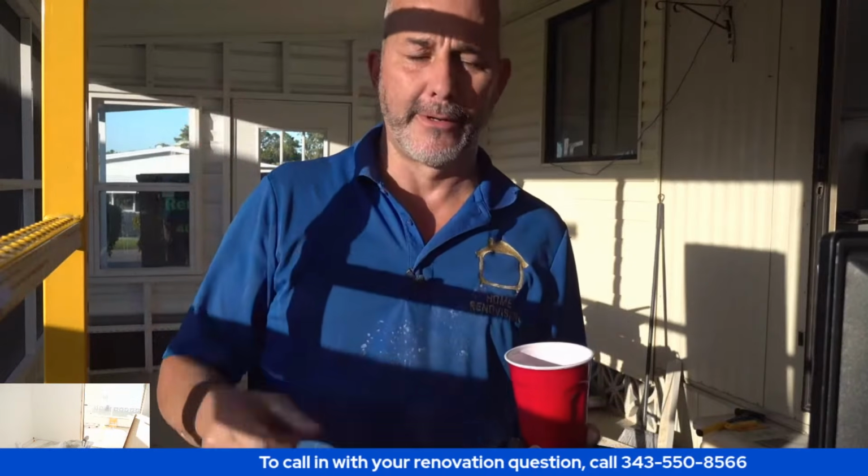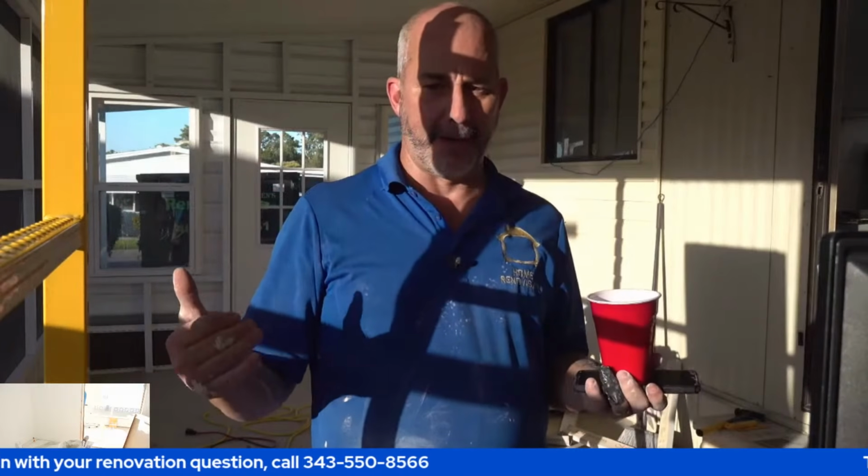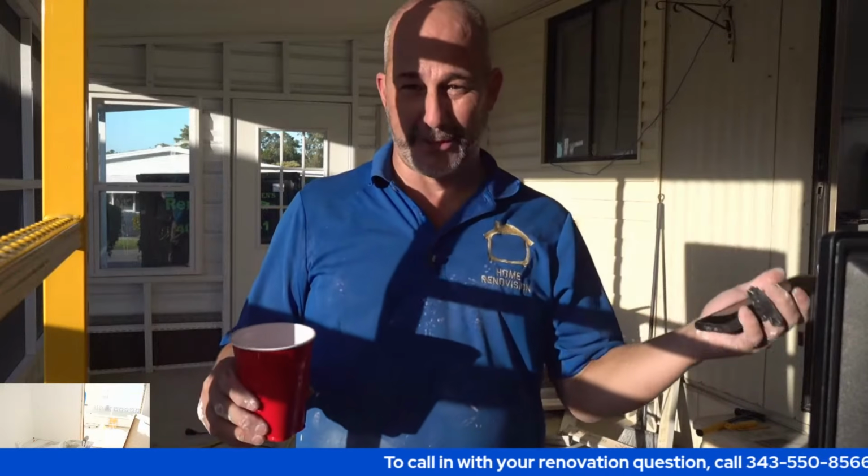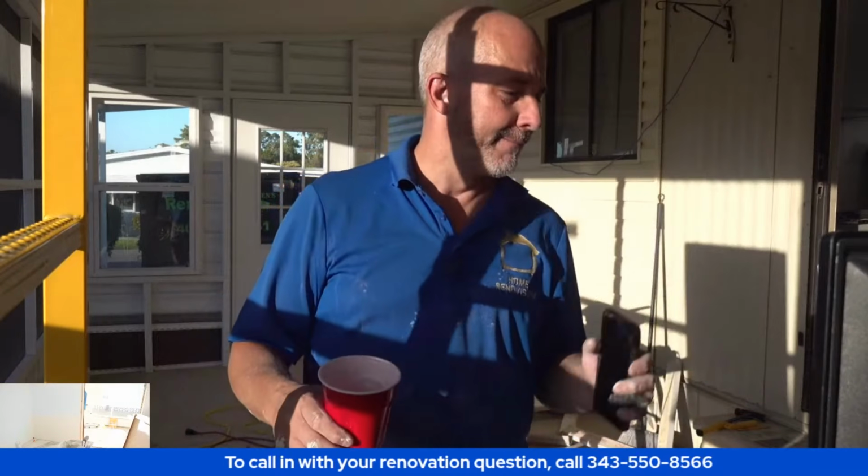You can go with pegboard. You can go with plywood. You can go with anything you want if you're not going to heat the space, as long as you can keep it dry. Now, if you live in a humid climate, you don't want to put drywall in there unless you've got air conditioning. So where you live is just as important as the age of the house when you're asking questions, guys.